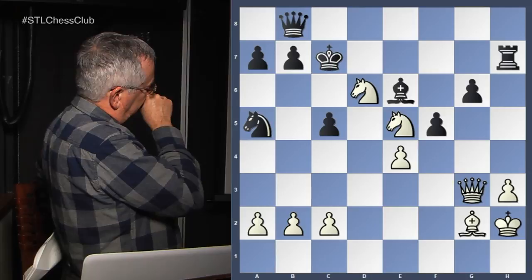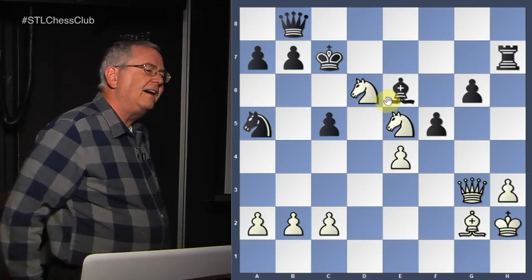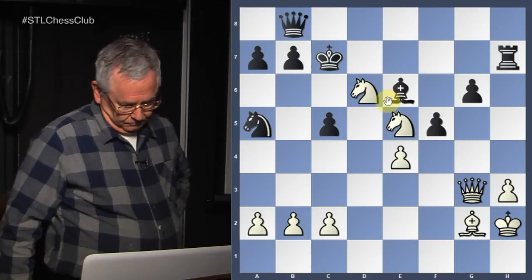That's absolutely correct. Congratulations. It's very important that it's the d6 knight. Why the d6 knight and not the e5 knight? Because the king later could take the d6 knight.